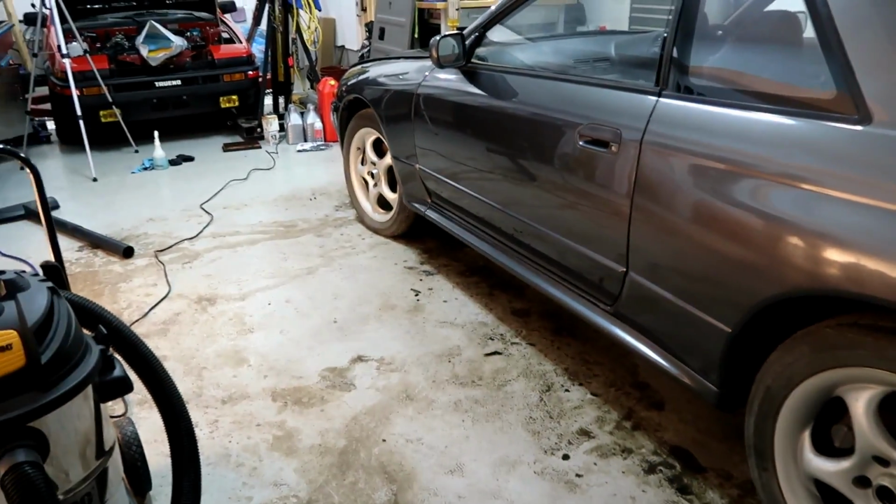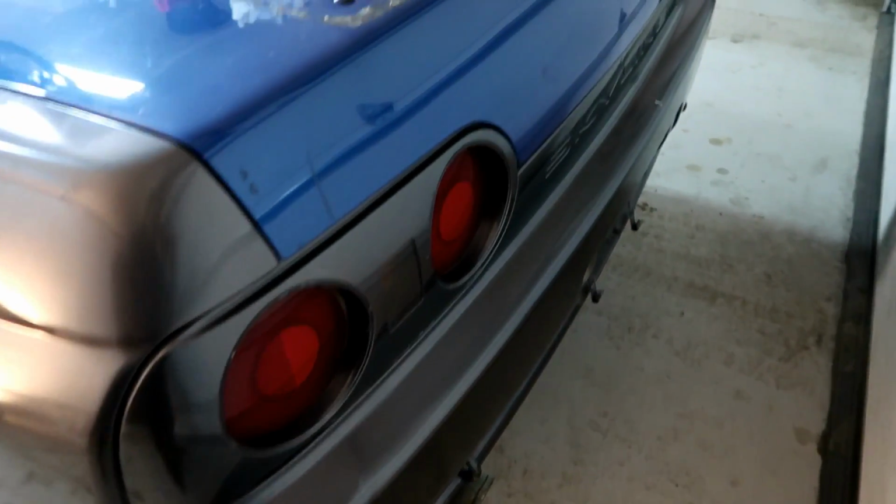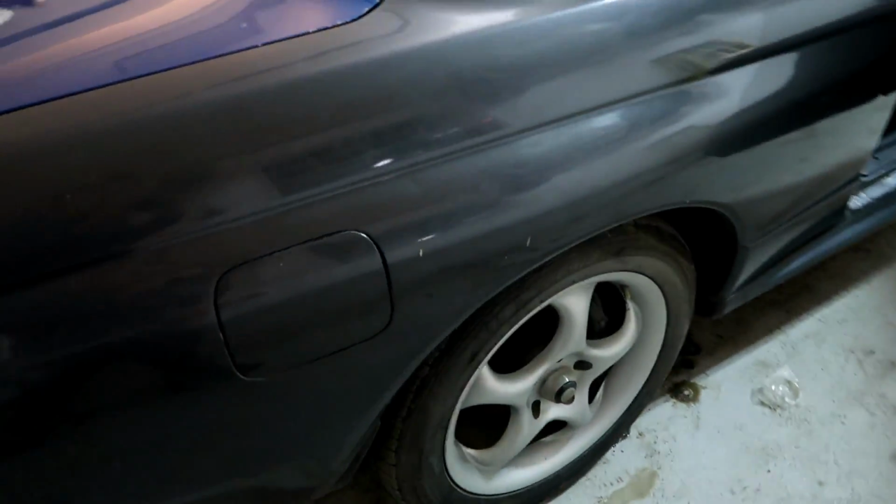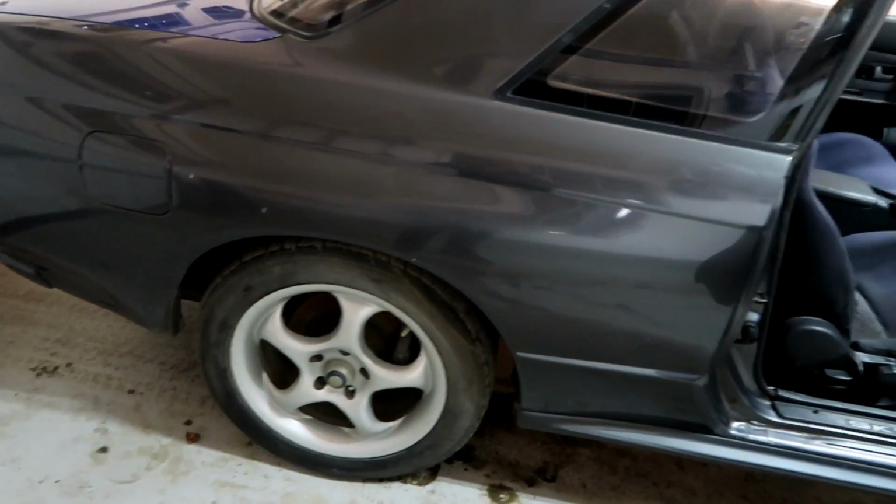Rims, not so much. Looking at some tires here right now. Those are going to be temporary. Lights are in good shape. And back to this fender.